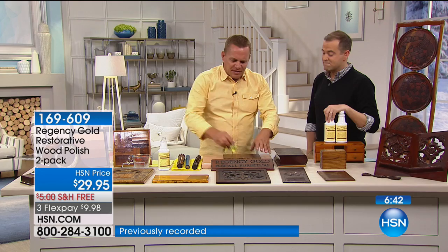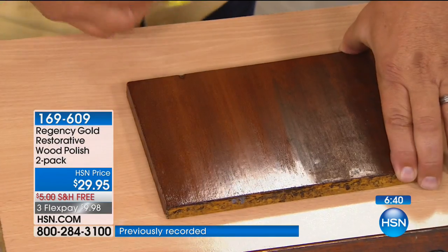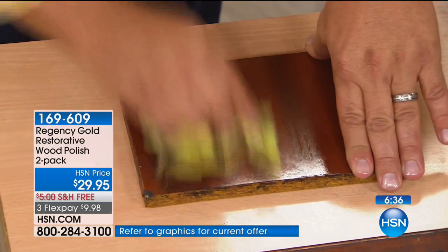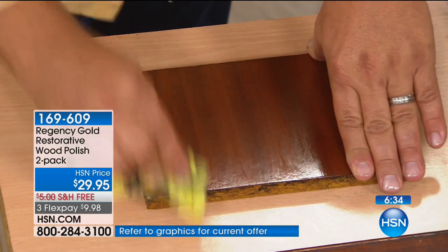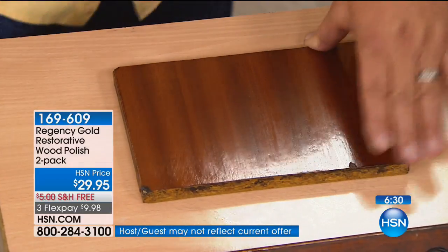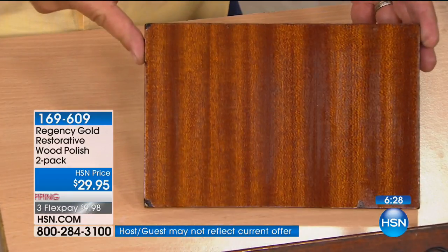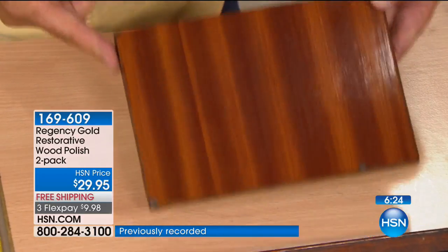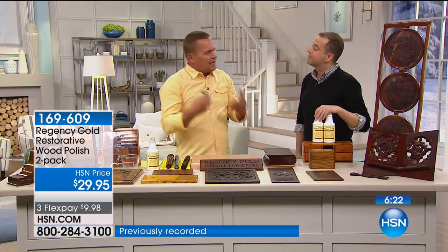And if this is a piece of laminate that we did, okay, and here, I'll do the other side of it. With a piece of laminate like this, or maybe it's paneling on your walls, it won't leave a false shine on your furniture, so Regency Gold is gonna reveal that nice matte glow. So it doesn't give you a false shine like those other products. And the other thing I like about it too, because a lot of people have used those paste waxes over the years.